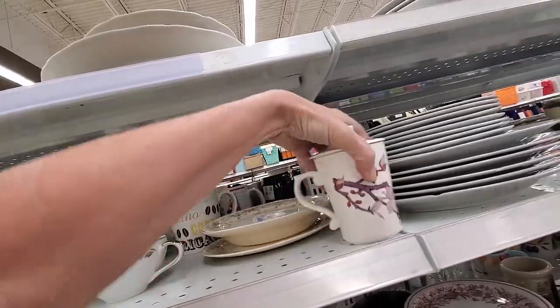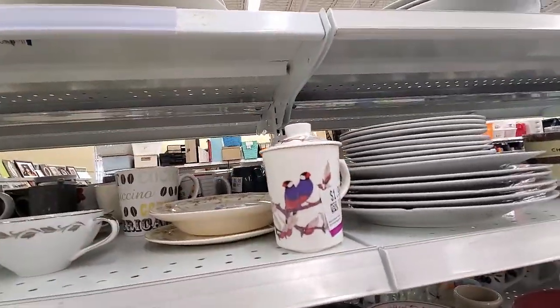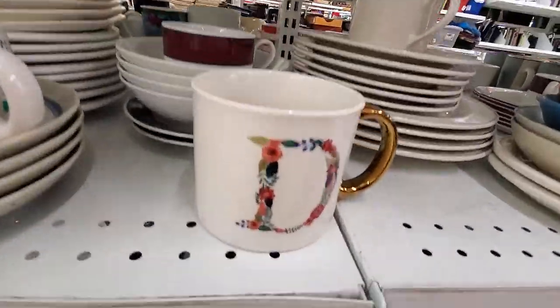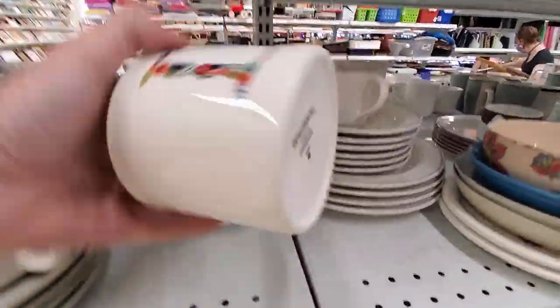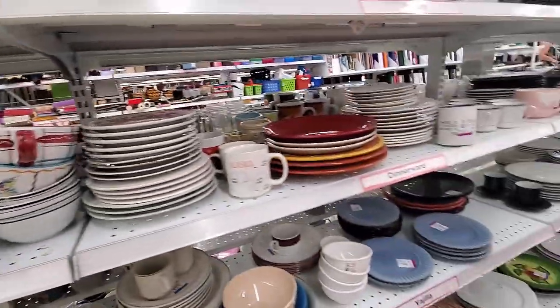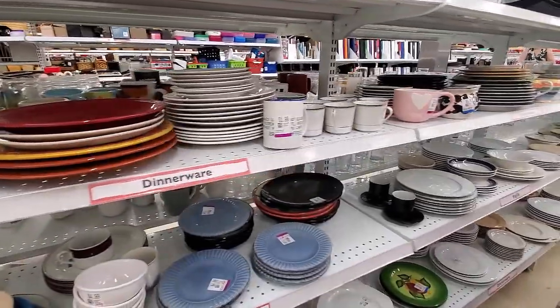I still can't tell you what that said on the bottom. I will be happy when my new glasses get here. I tend to like things with the letter D on them. Don't know why that could be.